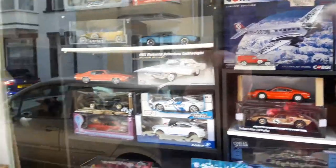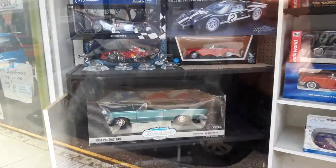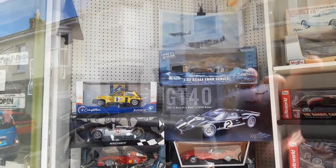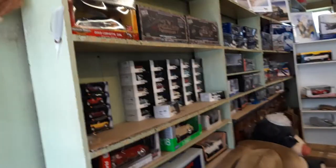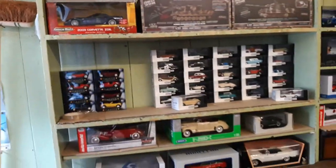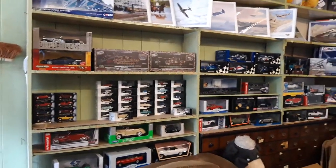So let's have a look inside. There was a little bit more in the window here, I didn't show you. So let's have a look inside. Here we have the interior. Let's have a little look around the shop.